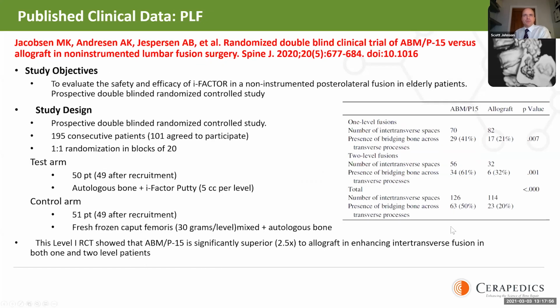So the final study here I just want to mention is our latest study, which involves fusion in a very challenging environment. This patient group was treated with non-instrumented posterolateral fusion in elderly patients. The study was conducted in Denmark, and we're just about to publish the long-term clinical outcomes from this study, but short-term at 12 months, I-factor was shown to yield a much higher fusion rate compared to the control arm. So that control arm consisted of allograft mixed with local autograft.